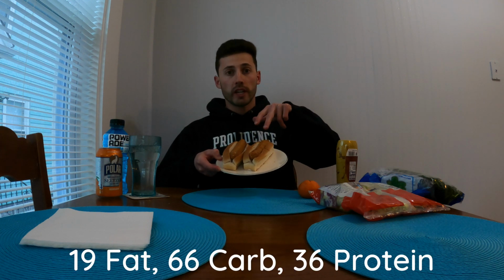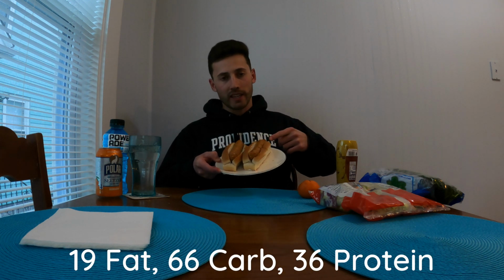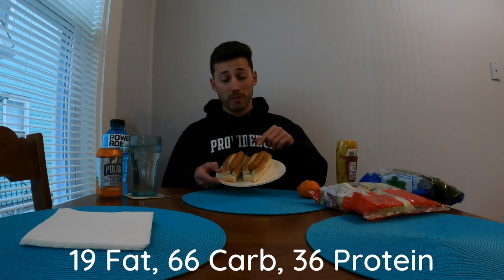And just like that, another quick, simple meal. 2 chicken sausages. These are the hot Italian style chicken sausage. I showed these in my previous video. Excellent macros. Gonna do a clementine on the side.